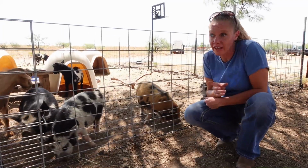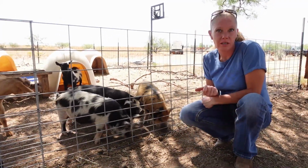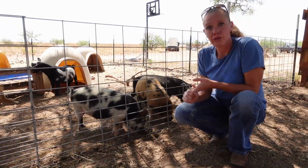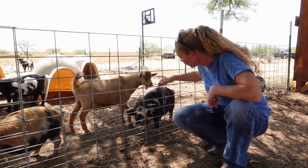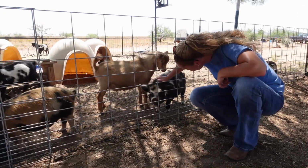And also their gestation period is a little bit shorter than a goat. So it's 3 months, 3 weeks, and 3 days. And they really, really like apples. Especially Miss Piggy. You got them.